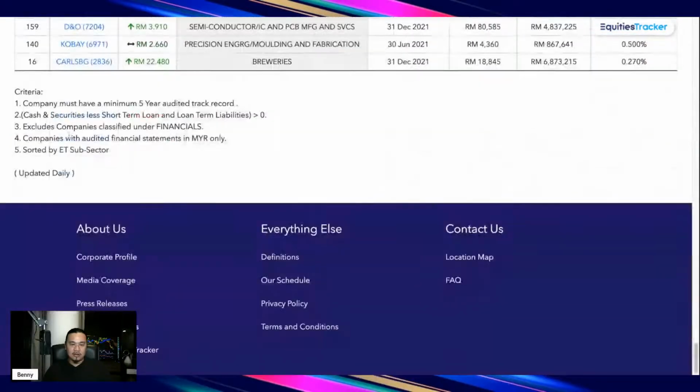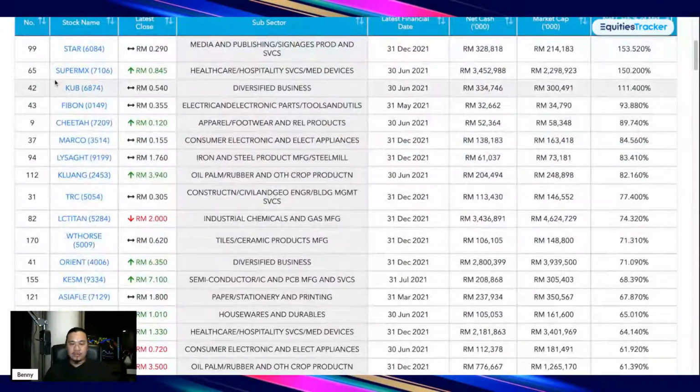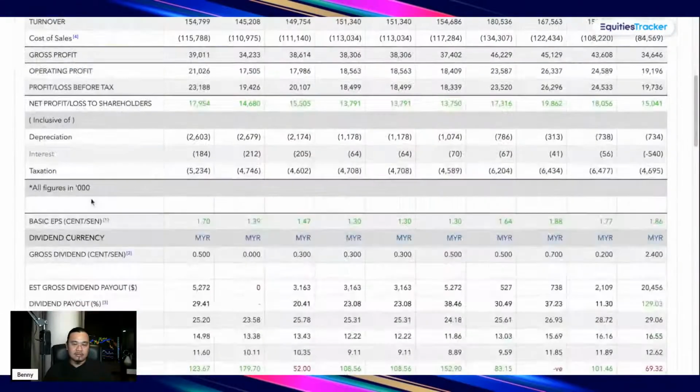You want to look at the criteria, you can scroll all the way to the bottom to make sure that you understand those criteria, lah, right? So we have, for example, in these cash hoarders, we define these companies by this company must have a minimum of 5-year track record, right? So you can't get IPOs here, lah, right? You can see that the cash and securities less short-term loan and long-term liabilities is more than zero. Okay, it excludes company classified under financials, companies with audited financial statements in Malaysian ringgit only, and it's sorted by subsector. All right. So again, if you're looking for company that are cash rich, right, then you can start with this list, lah, right? And of course, you can go into the details, and then you can look at the financials, right, of these companies, and you can start analyzing them.